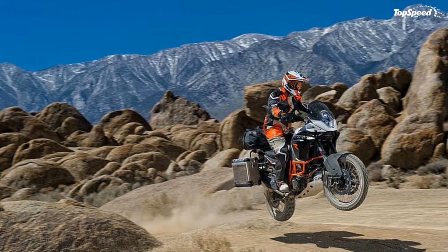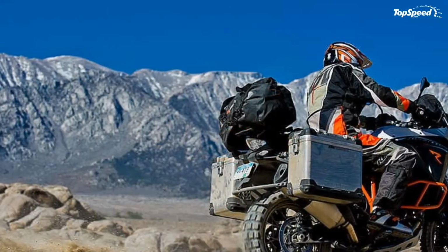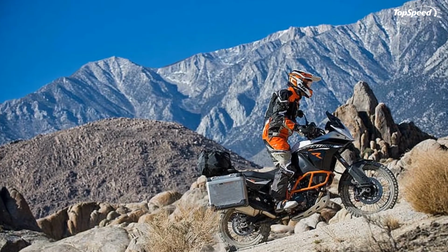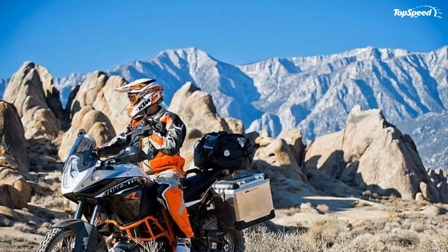Off-road mode. Off-road mode allows the rider to block the rear wheel as and when required, a prerequisite for committed off-road riding and deliberately executed slides. The ABS function remains active on the front wheel, even in off-road mode.